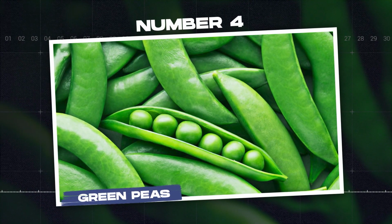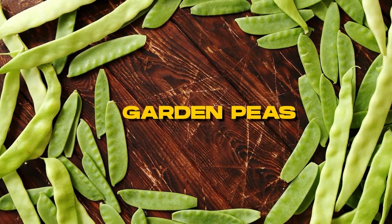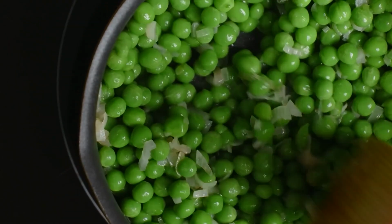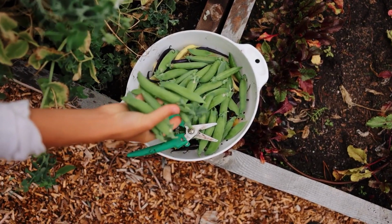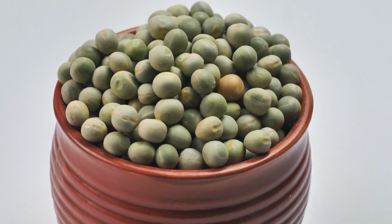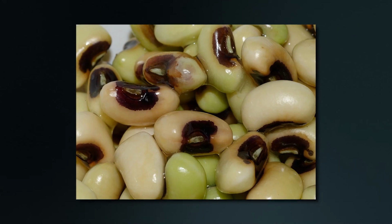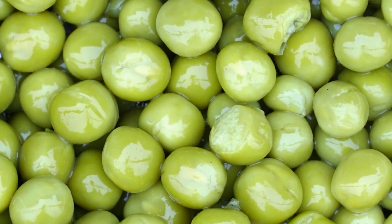Moving on to number 4, green peas. Green peas, also known as garden peas, have been a well-known addition to the human diet for hundreds of years. These small spherical seeds are widely grown all over the world. Just like chickpeas, they're also found in varieties like yellow peas, purple peas, and black-eyed peas, amongst which green peas are the most popular and largely consumed.